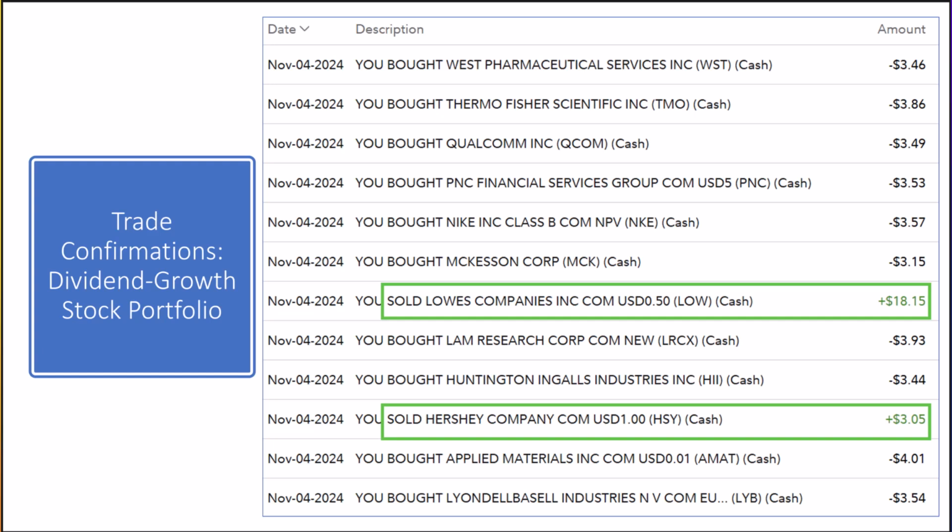Here are trade confirmations from last Monday for the dividend growth stock portfolio. We took the weekly deposit plus any dividends we have recently received, plus the proceeds from the two stocks we sold, and those were Lowe's and Hershey, as you can see in green.